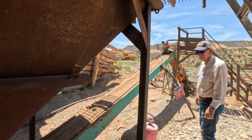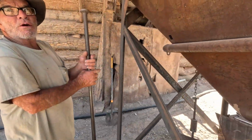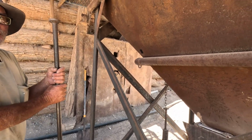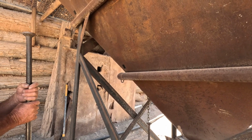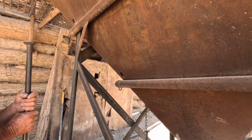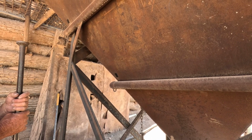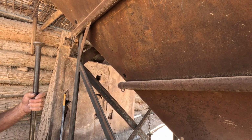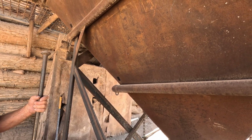And it's MSHA approved as of last week. Oh, cool. Mining Safety and Health Administration. Yeah, they came out and did a thorough inspection on everything and wrote some citations, 6 of them. I corrected those. They came out the next week, and flying colors, she passed. Oh, awesome. They won't be back for a year.